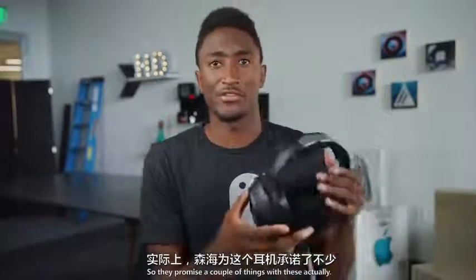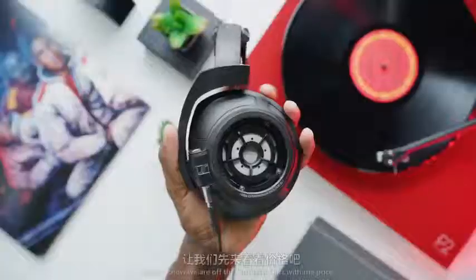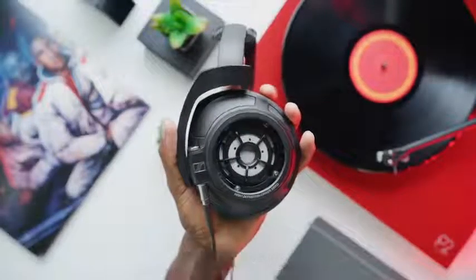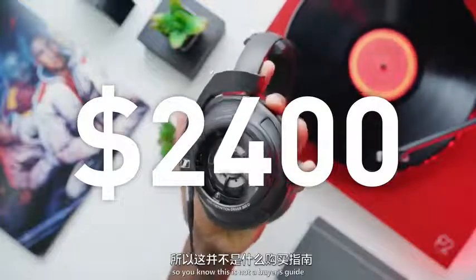So they promised a couple of things with these, actually. First of all, the super wide soundstage, similar to the legendary open-back Sennheiser HD800s and 800Fs, but with all the benefits of closed back thanks to the glass here. So you know what, right off the bat, let's start with the price. They're $2,400 headphones. So yeah, no, this isn't a buyer's guide.